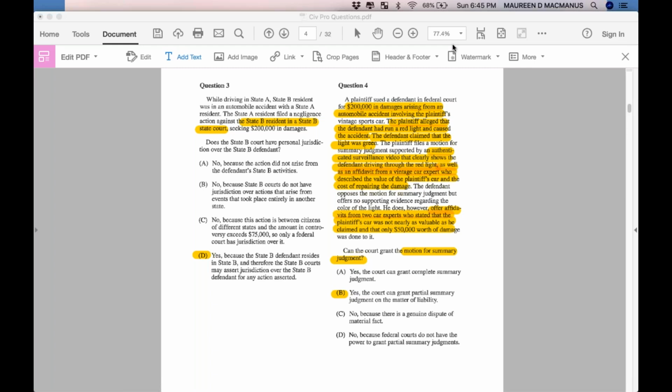So the court can grant summary judgment on that, because there's no triable issue of material fact there. And then the plaintiff also provides an affidavit from a vintage car expert who described the value of the plaintiff's car and the cost of repairing it, so the $200,000. The defendant opposes the motion for summary judgment, but offers no supporting evidence regarding the color of the light. Okay, so basically the defendant is conceding that issue. He does, however, offer affidavits from 2 car experts who stated that the plaintiff's car was not nearly as valuable as he claimed, and that only $50,000 worth of damage was done to it.